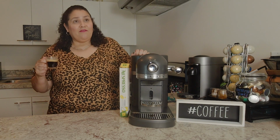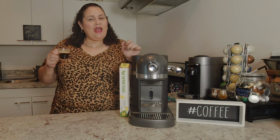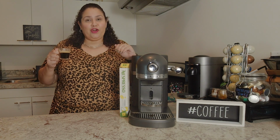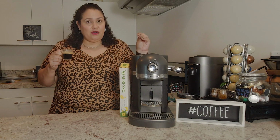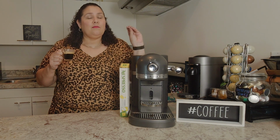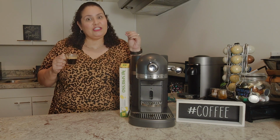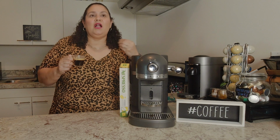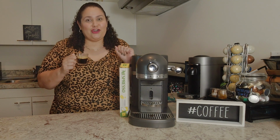Oh yeah, very earthy. You know what? It's almost like, have you guys ever had the Irish grass-fed butter? I bought some and I tried it and I didn't care for it because you could actually taste the grass in the butter. This is giving me grass-fed butter notes.